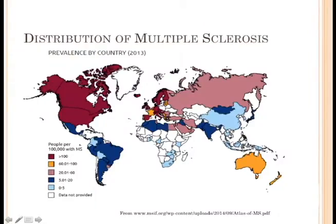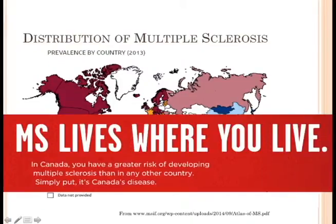So this figure gives you a sense of how many people had MS in different countries worldwide. And although you can't appreciate it from this figure, Canada actually has the highest rates of MS globally. So high that the MS Society of Canada has actually coined it Canada's disease.